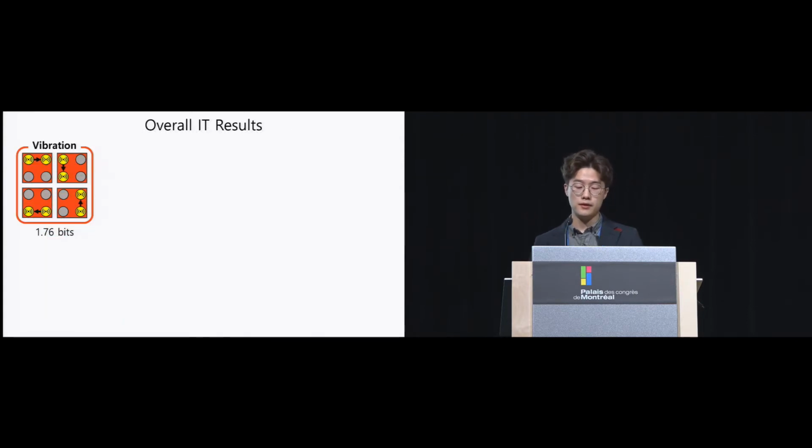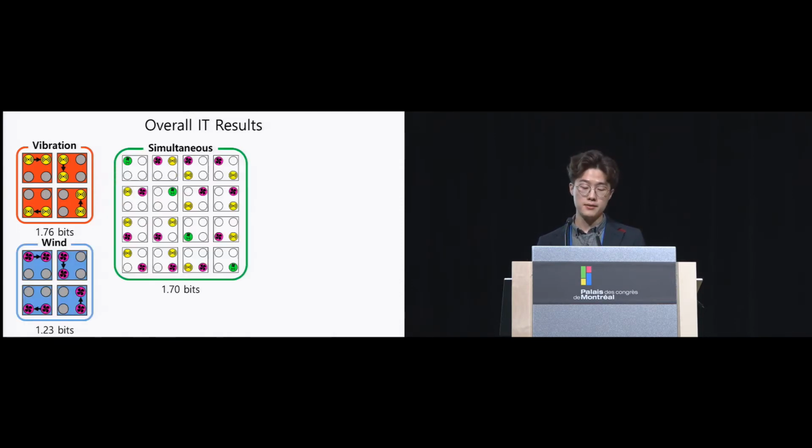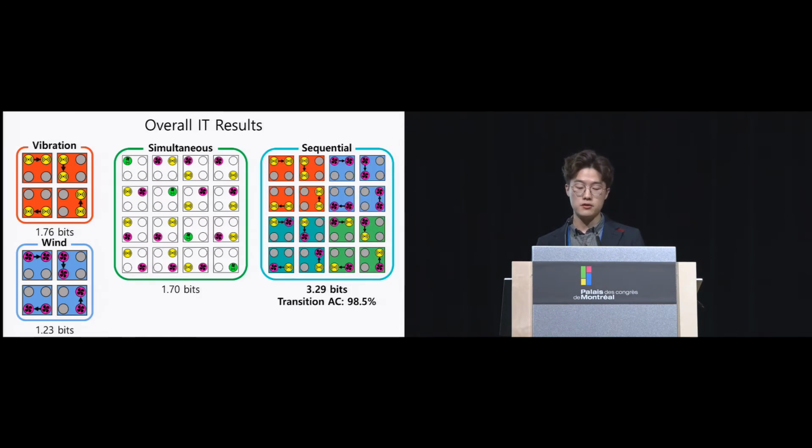This is the overall information transfer of each combination condition: the individual vibration pattern sets, individual wind patterns, simultaneous patterns, and finally the sequential patterns. The highest was 3.29 bits. Though the results are not directly comparable between the experiments since the test conditions differed, we could say that the sequential usage looks promising. For example, a delimiter scenario would be useful.